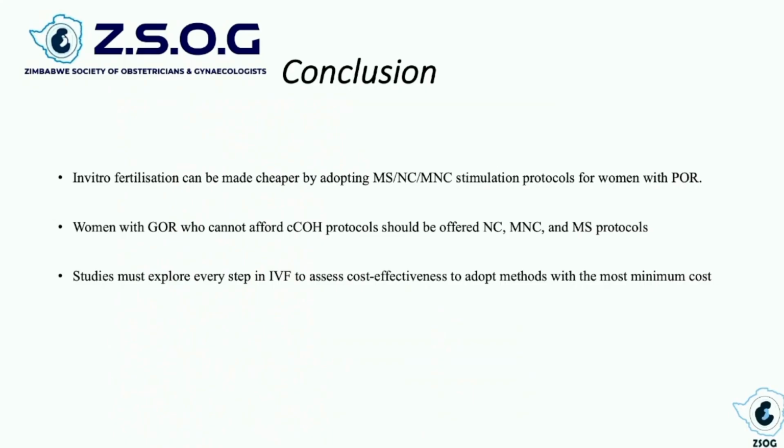You should appreciate that at the onset of this study, I wanted to look at multiple angles of lowering the cost of IVF. But the only one I could find in the studies was mainly simplifying stimulation. The other possible angles have not been studied conclusively. So I think that's the conclusion.